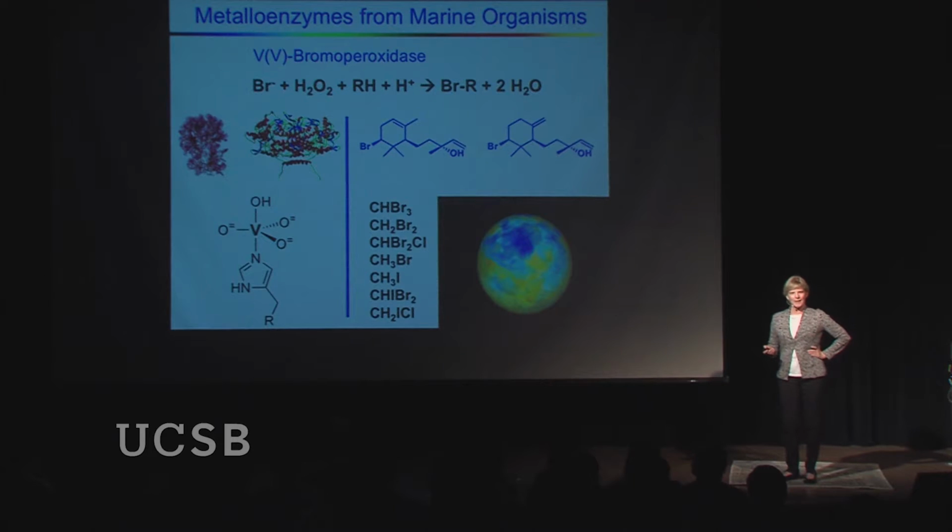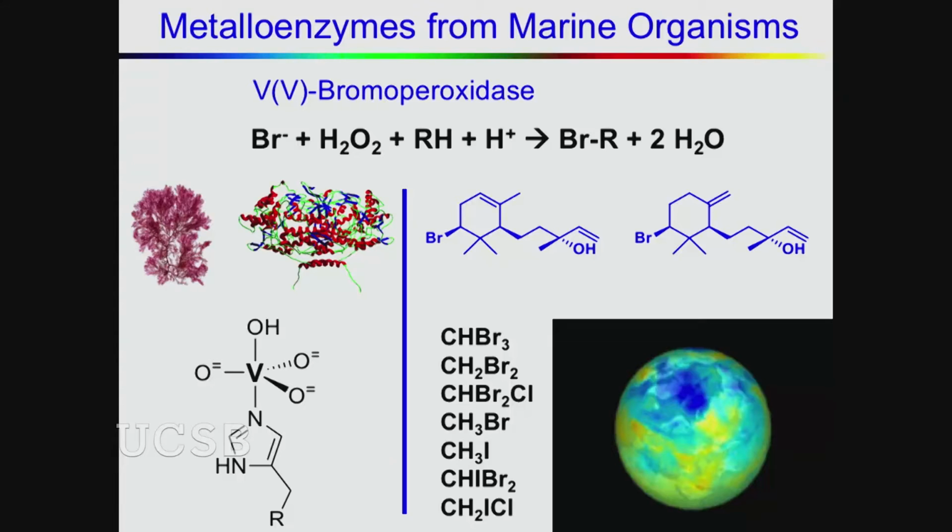So it's not surprising that a vanadium bromoperoxidase enzyme would be found in marine organisms. It's found in every class of marine seaweeds and in many marine bacteria. This enzyme uses vanadium for catalysis, and I'll show you how in a minute. It's using bromide and peroxide to halogenate organic compounds, that's the RH. And we've looked at the biosynthesis of many brominated, halogenated natural products in marine seaweeds.